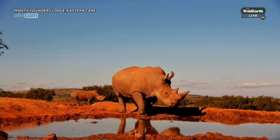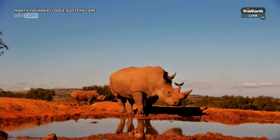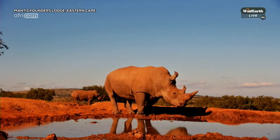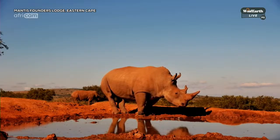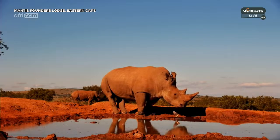I do apologize, Spas Iankov, I am struggling to find an exact number on how many rhinos are in the Eastern Cape. But yeah, probably for their protection and safety, they do keep some of these figures under wraps.